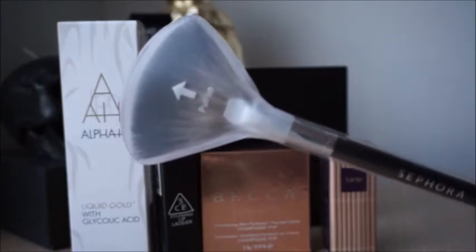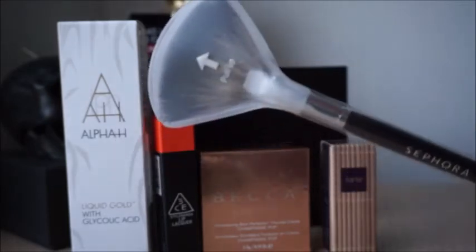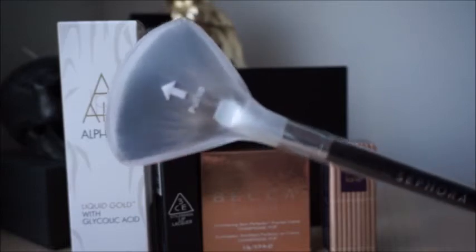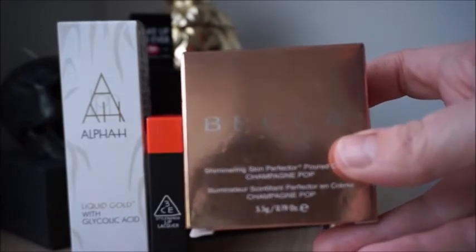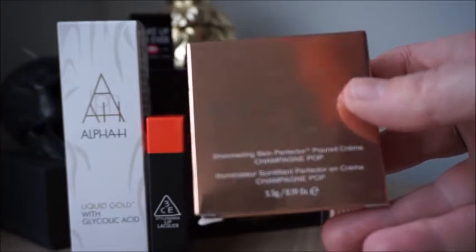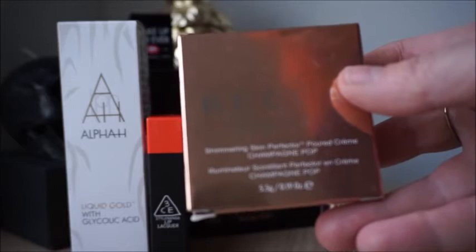$38? $38, which is like 22 quid on a brush that's very small. However, it's pretty. And this I've been on the hunt for a long time for. It is the Becca Shimmering Skin Perfector Poured Cream.